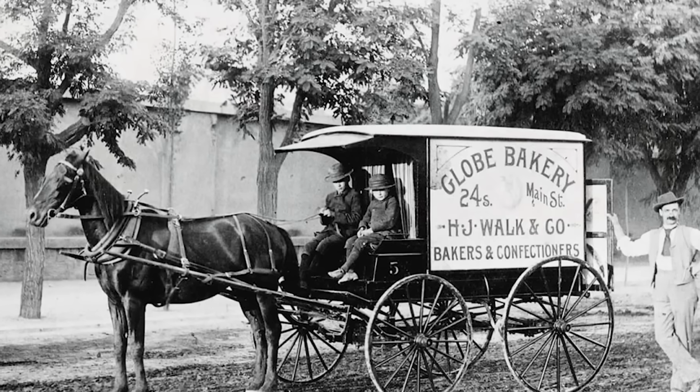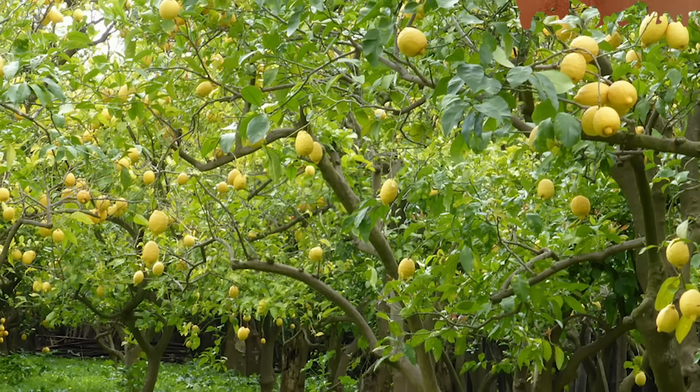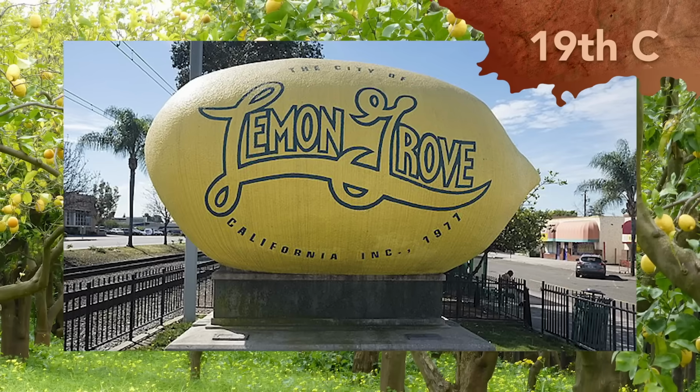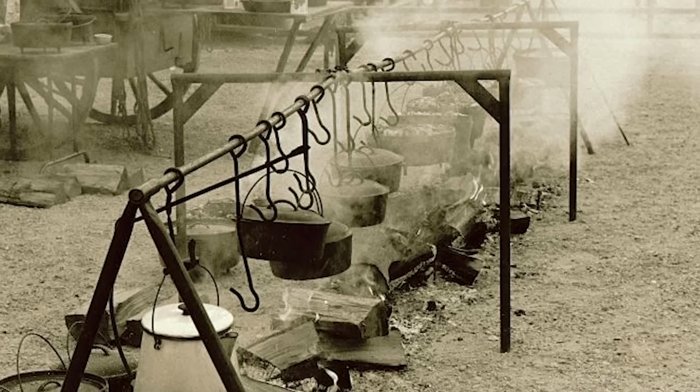Pioneers had no shortage of ingenuity when it came to making desserts, especially lemon pie. Despite a few attempts at growing them in California during the mid-1700s, lemons weren't common in the West until the mid to late 19th century. To get around their scarcity, pioneers once again made substitutions in their recipes.